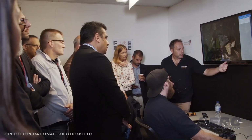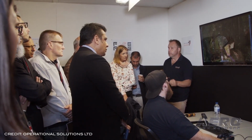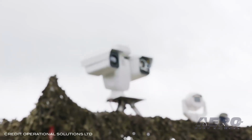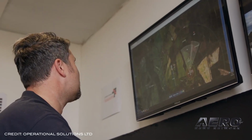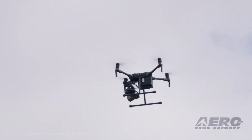A counter-drone system designed by Operational Solutions has been deployed at Heathrow Airport in London. The counter-drone system works by detecting and tracking drones in surrounding airspace and alerting airports of unauthorized drone use. The system also works to locate the drone pilots themselves and can be used to identify their location.